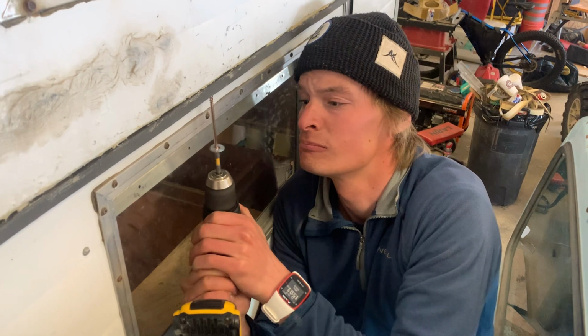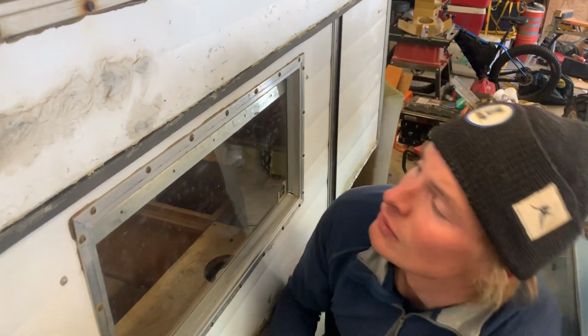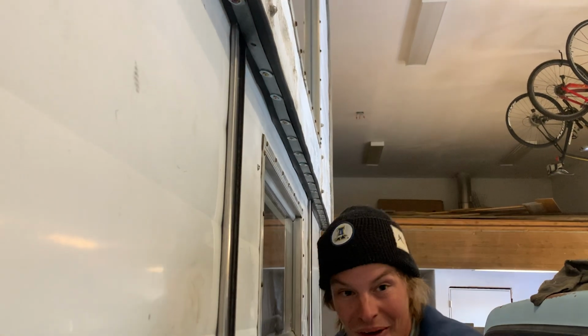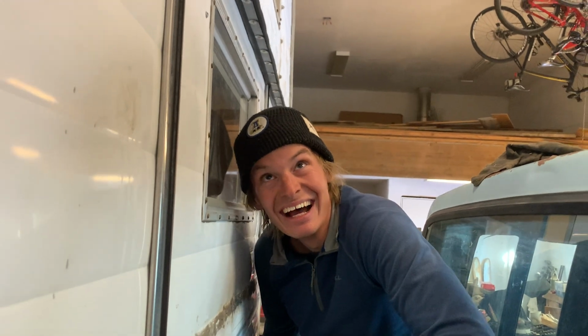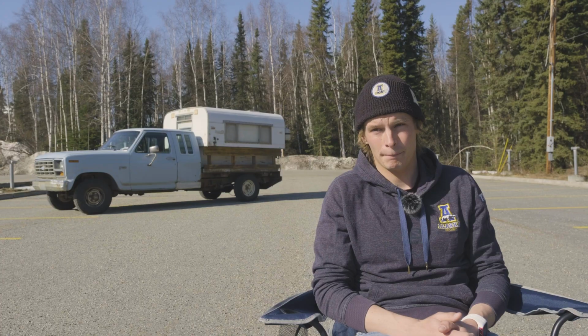It's still rough on the front of the camper because that's where the water was leaking the most, so the wooden wall is rotted a lot. But we still got it on with a little bit of help of some silicone and glue. Yeah, I think that's most of the major stuff we did to the camper.